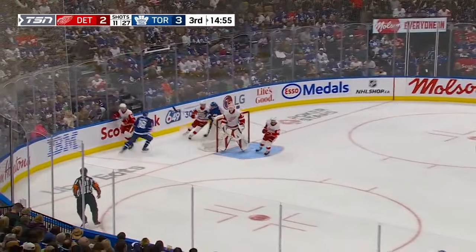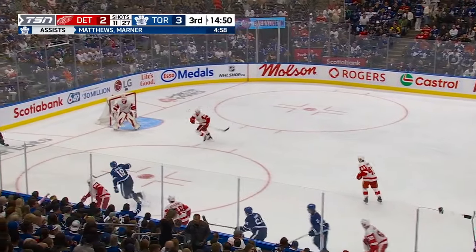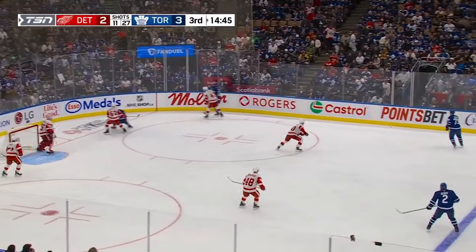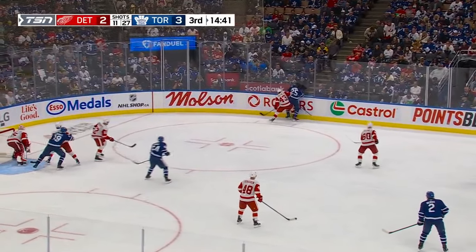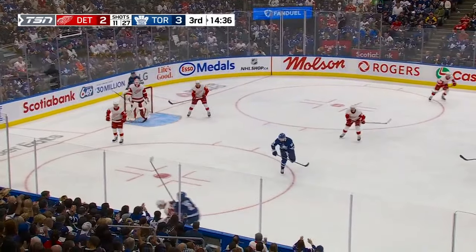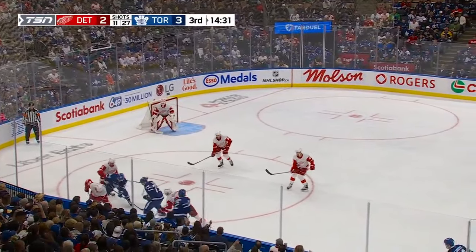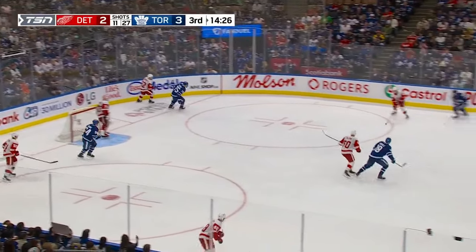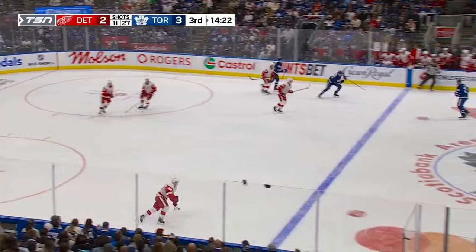And that's 2 preseason goals in 4 games for John Tavares, who will likely be Toronto's opening night second line center. Scored by number 91, John Tavares. The one thing about John Tavares, Mike, is you can pretty much put him in the lineup and in. He's missed 10 games the previous 6 years as a Leaf. Tavares for Matthews and Marner at 4:58.